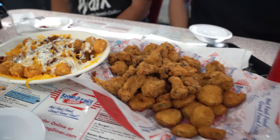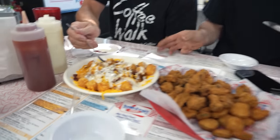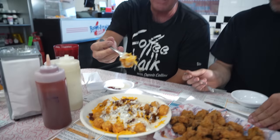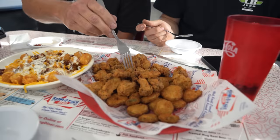Absolutely. Cool. Nacho tots, fried mushrooms, and fried pickles. Which one do you want to try first? All of them? I'm going to go with a nacho tot. It's got ranch on it, but I think it needs a little bit of ketchup. Awesome, do that. Just destroy that tot. That's really good. Especially since we haven't eaten all day. Fried mushroom. Pickle. Mm-hmm. That's a good way to start a meal.